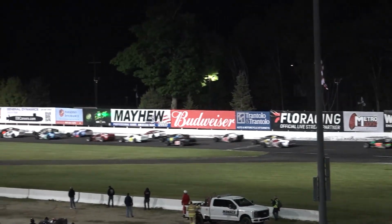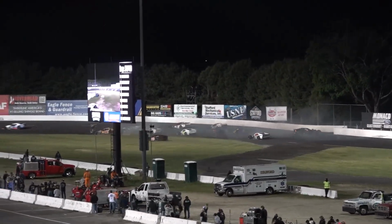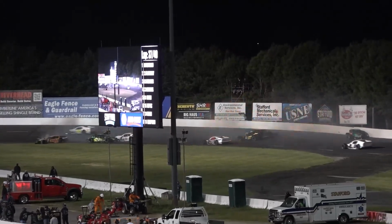Todd Owen is in that mix. They work their magic. Here comes Mikey Flannery. Flynn gets turned. Noah Corner climbs over the top of the 24, and the caution comes out. Caution flag is out. They were 3 wide coming off of 2 back there, and there was just no room.